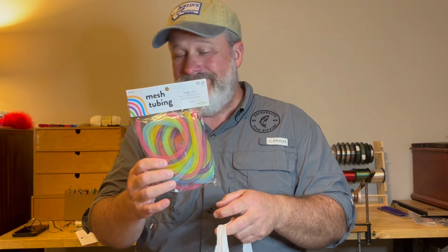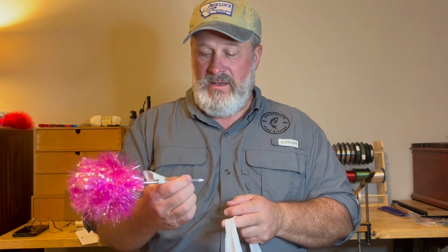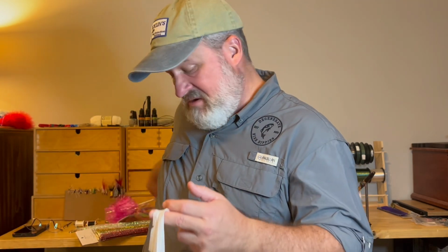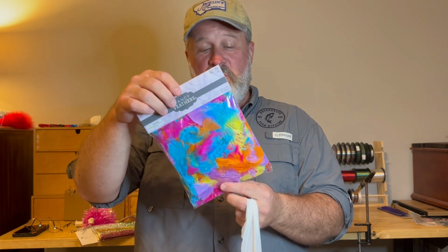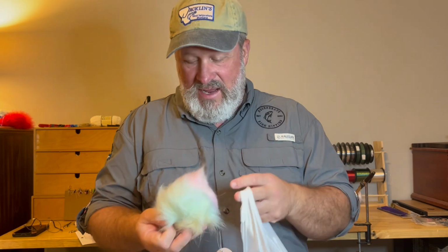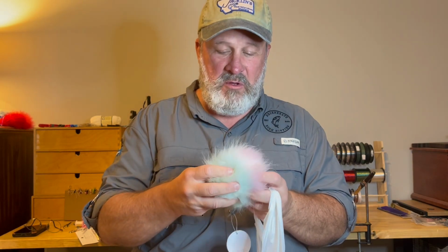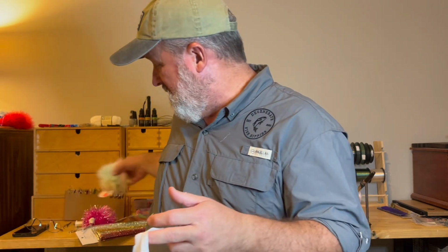Mesh tubing. A pen with, yes, a pom-pom, I guess. I don't know. We'll see. Fancy feathers. Oh boy. This is getting bad. I have no idea what this thing is. Looks like a craft fur stress ball. Yeah. I don't know. We'll have to figure something out.